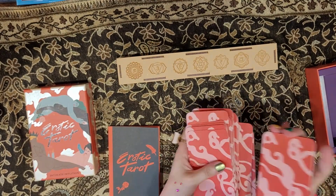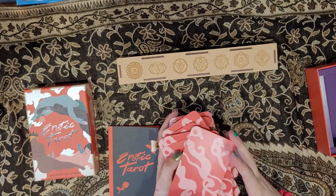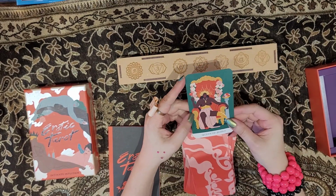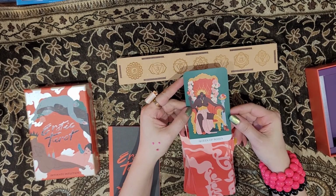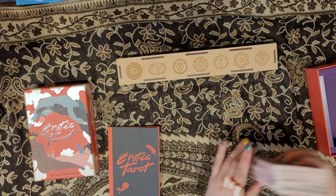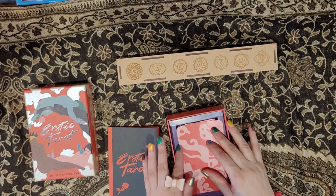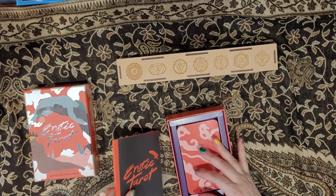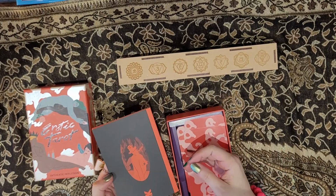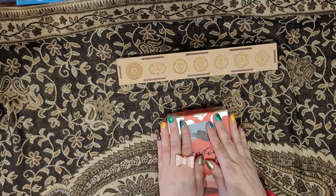I'll pull one. Spirit, give us a card. Queen of Roses. What do you know? This is the Queen of Pentacles, which is my card. Very cool. Not bad. We'll see how easy they are to read with or interpret. The book is really neat. Just take up quite a bit of space.